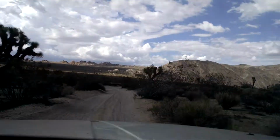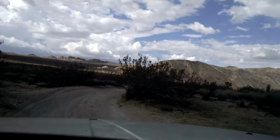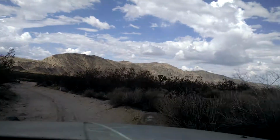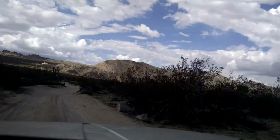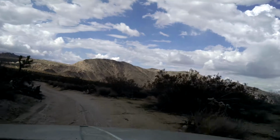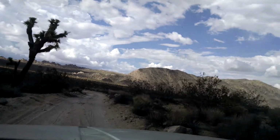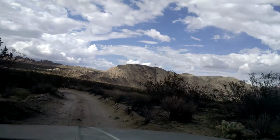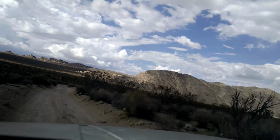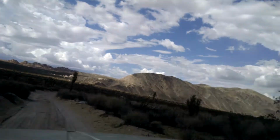So you've got to really watch where you're going and not go very fast, especially when you're driving a stock vehicle like this one. This is a completely stock Jeep Cherokee that I'm driving. The only modification I have is slightly oversized tires, and I have a ham radio transceiver mounted in it, if you want to call that a modification. I'm not really about the vehicle so much as I am about the journey. Destination.